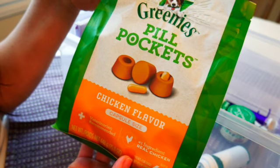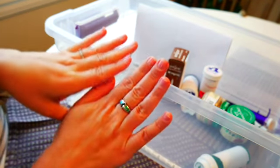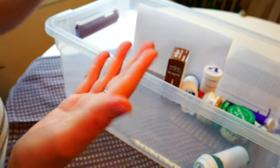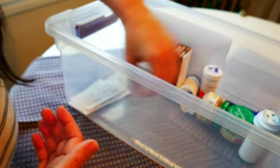Some chicken flavored pill pockets, so you have 3 selections that maybe you can alternate through that will really help you help your dog keep intaking the pills over time.